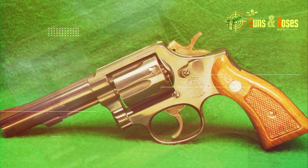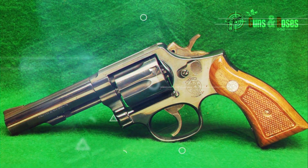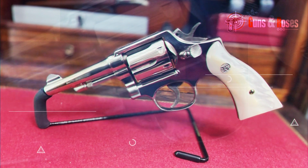The Model 10's simple design and operation make it an ideal choice for those seeking a reliable, easy-to-use revolver for self-defense and target shooting. Number 5.